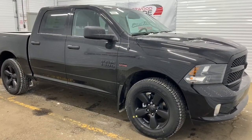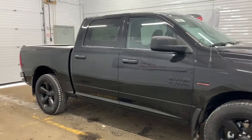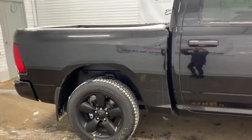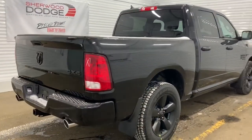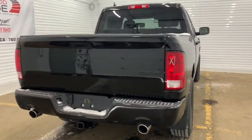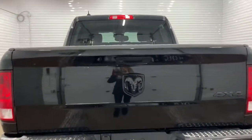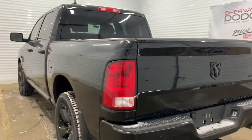Moving down this Express, it comes with 20-inch semi-gloss black aluminum wheels. It has heavy-duty shock absorbers in the front and in the back. This is a crew cab, so it has a 5-foot cargo box. Making our way to the back, it does come prepped and ready with a receiving hitch and wiring. There also is a backup camera with rear park assist, and we'll go take a look at the features inside.